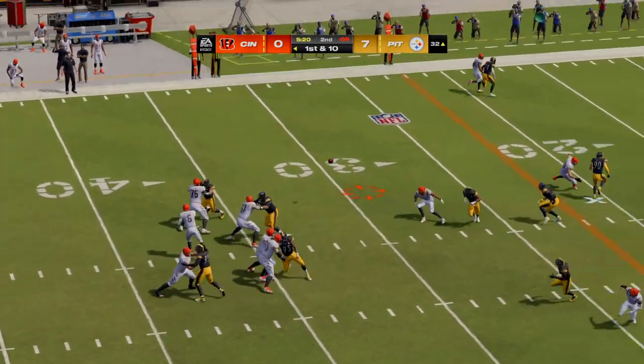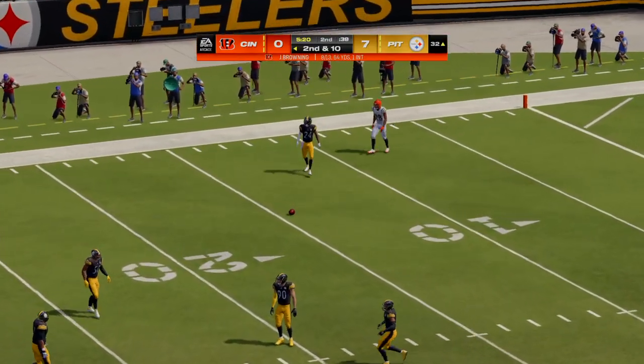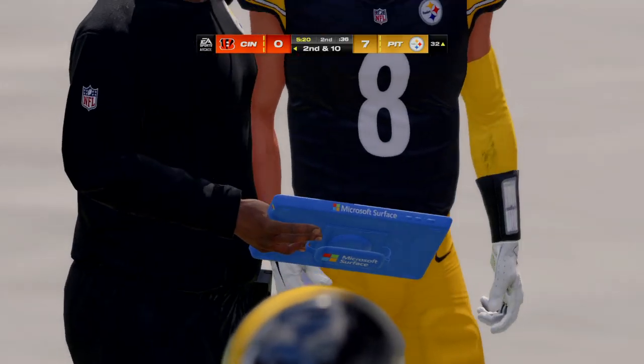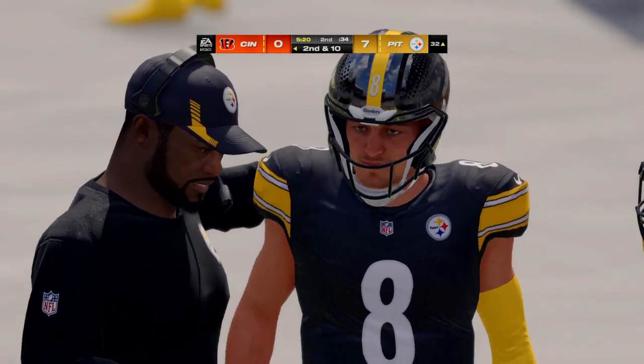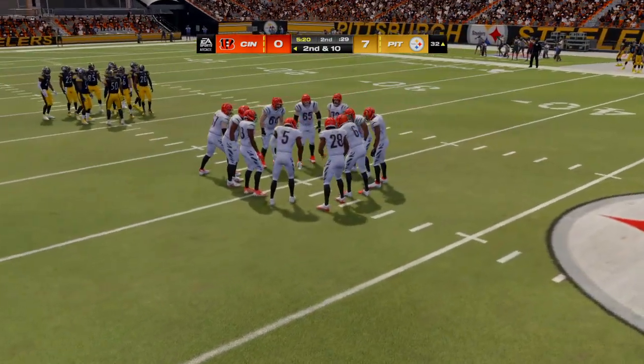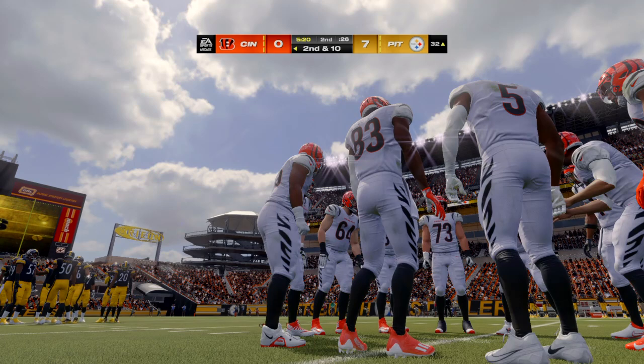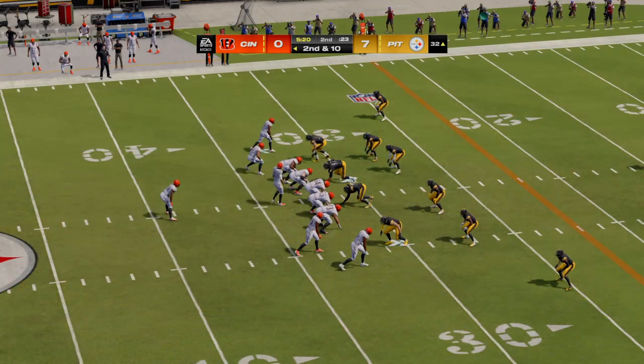Back to throw again. And the timing a bit off that time as that one falls to the ground. So it looks like they start some fight in them on this series, because it seemed like things were headed for the red zone. But if this defense gets two more stops, they can keep them out of that area. Now a second and 10.